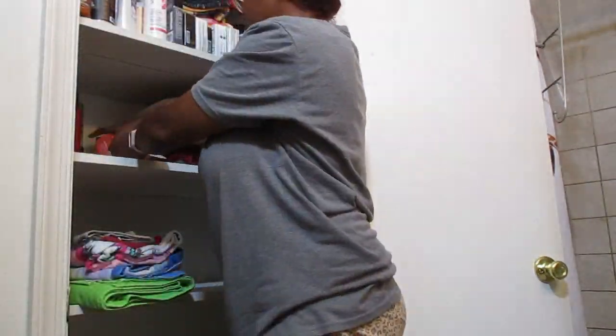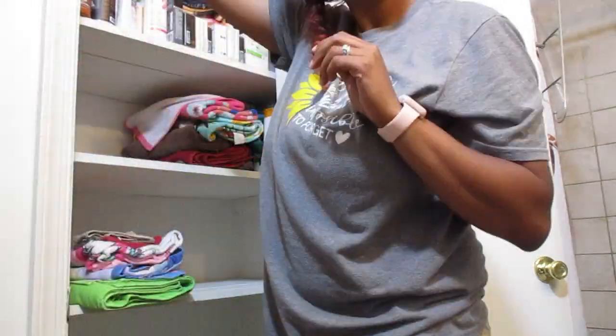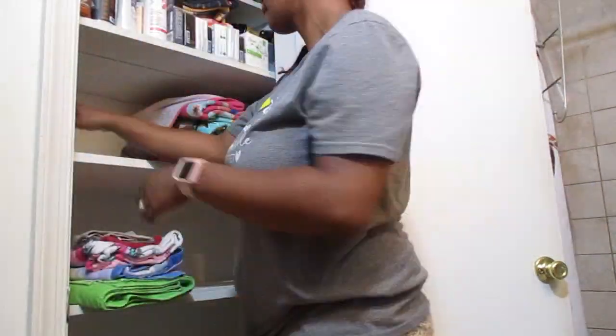Also, I have a bunch of towels, I have a bunch of washcloths, and then I need to go ahead and, like I said, just get everything out of there so that it can look like a brand new start.